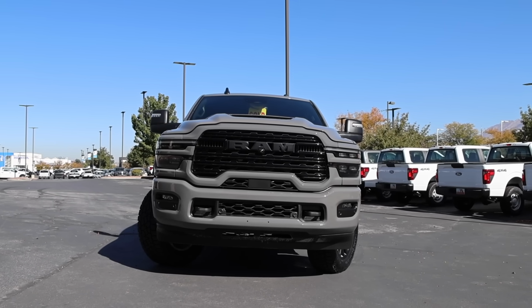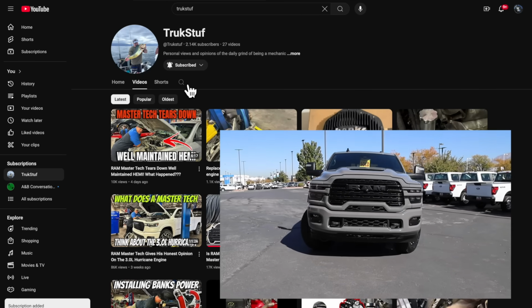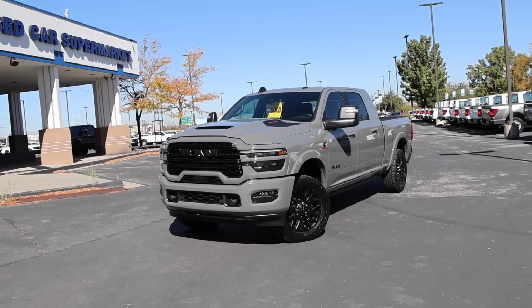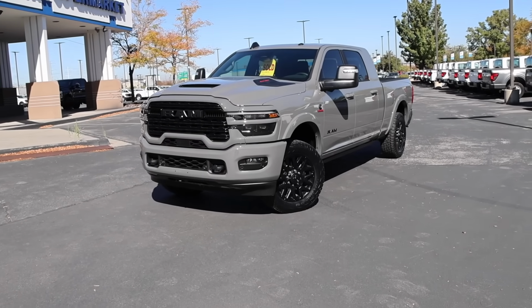So as you guys heard earlier, this is Josh's truck at Truck Stuff. So he did purchase a truck for you guys because he said, you know what, people keep asking me about bulletproofing these 25 pluses. I'll just buy one and see if there's any failures. So he's kind of biting a bullet here for you guys.